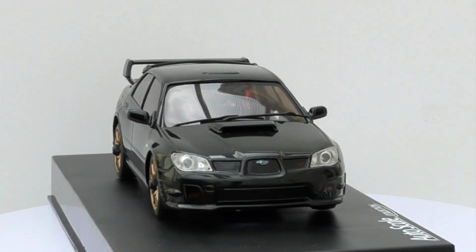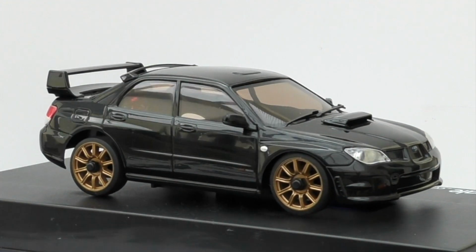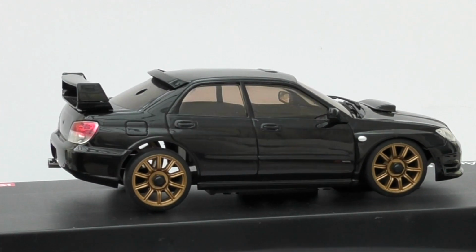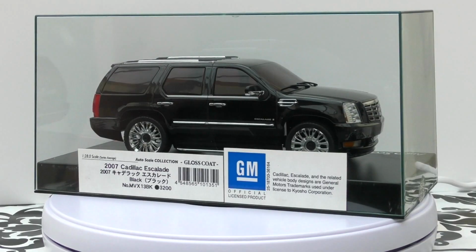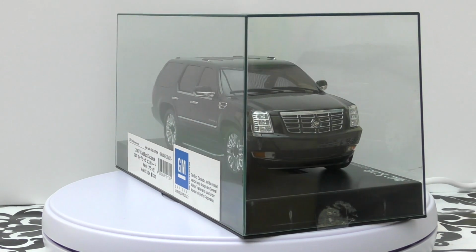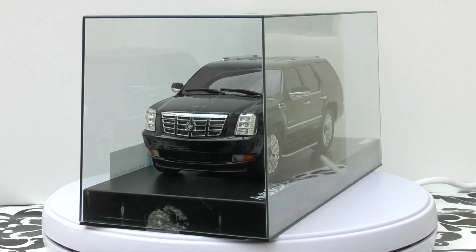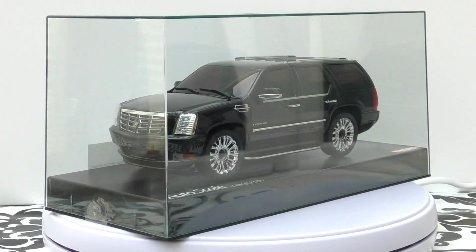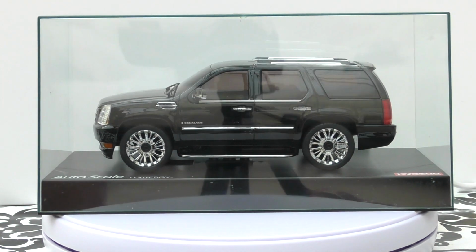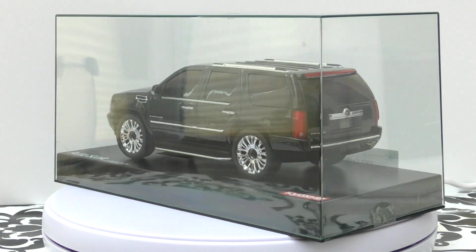So let's move on to another one that came in this batch. Okay, hopefully there's not too much glare on the videos. And this is a bad boy. So we've got the 2007 Cadillac Escalade, but the black with chrome trim looks kind of amazing, guys. Tinted out windows as well. And the wheels, I think these are the first Overland wheels that I've seen where the rims actually look big. You know, like the way people actually do have them.